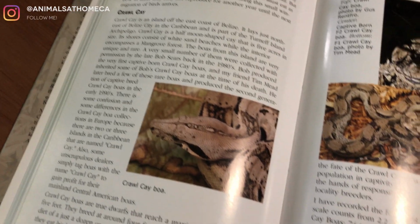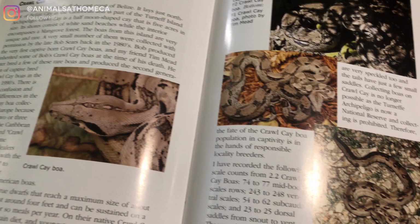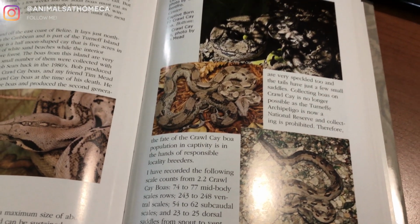And there's one other locality of Central American Boa that I thought I would mention because they are so cool. That is the Boas found on the island Crawl Key, or Crawl Key Boas. This is an island that's just off the coast of Belize, and these Boas are tiny. At sexual maturity, females are around 4 feet, males are around 3 feet or 3.5 feet or something like that. Very, very small Boas. There are very few people that are working with that bloodline purely, so I have never seen one for sale, but if you stumble across one and you want a small Boa, that is going to be a very, very small Boa.